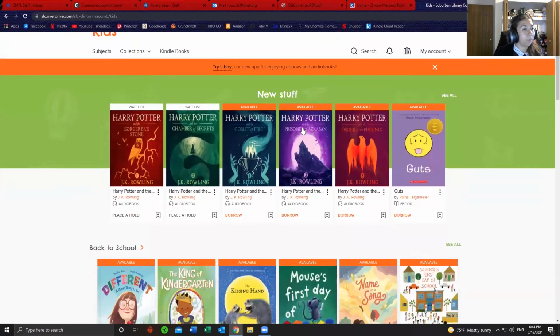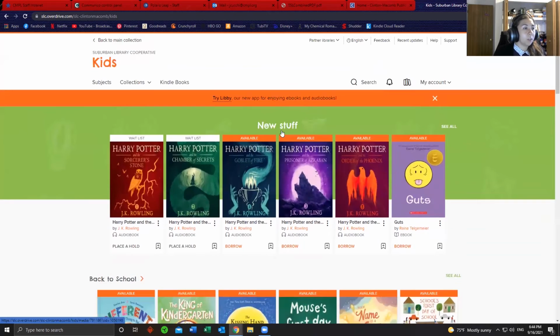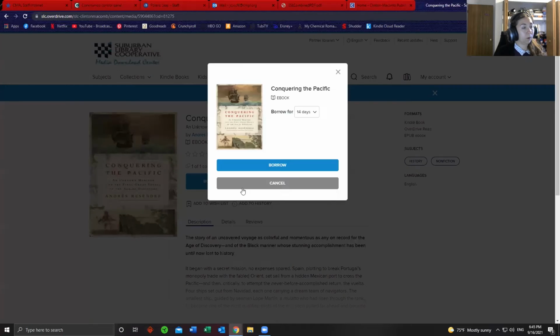I think we had to buy more Harry Potter because we ran out. But yeah, this is the new shelf. So it'll tell you, oh, this just came in. So let's go back to what our nonfiction librarian just bought, because we can check one of these out. So let's check out Conquering the Pacific. We're going to click borrow.